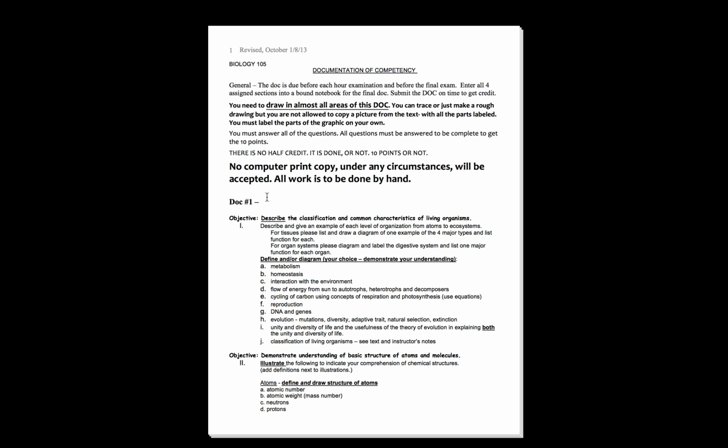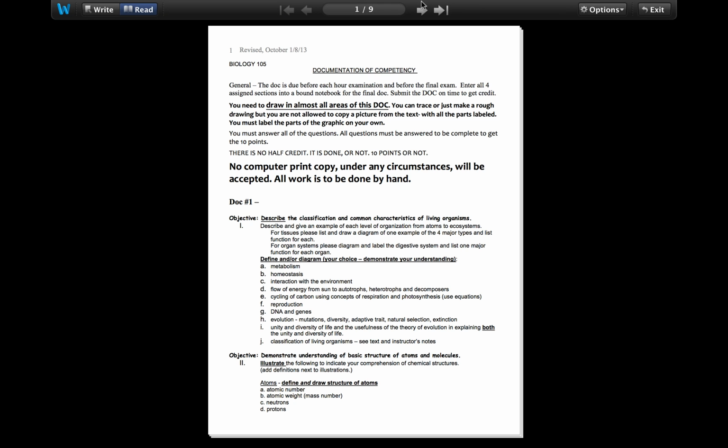Now you can see Doc 1 starts here. Then you'll see objective. The objective refers to this sentence, and all that is telling you is this is the objective of the material below it. So here is where you start to answer questions. All of this goes under objective 1. Then you have objective 2. And it does follow along with the sequence of the course.